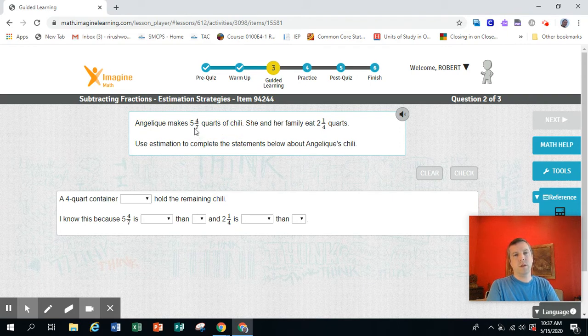Why is she measuring her chili in sevenths of a quart? Does she have a measuring cup with sevenths marked on it? Where did she get this measuring cup?